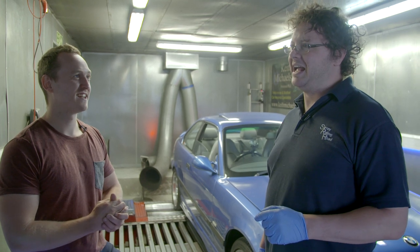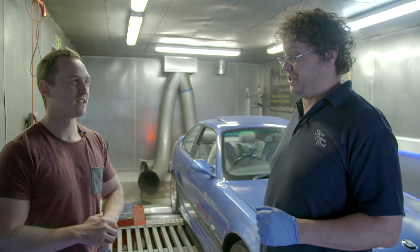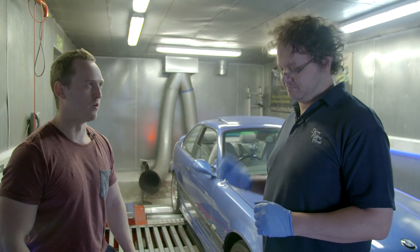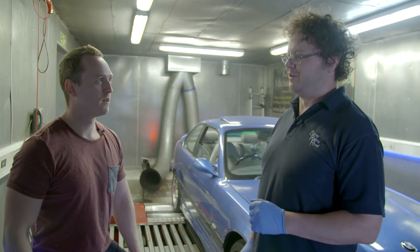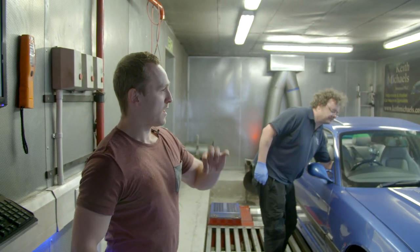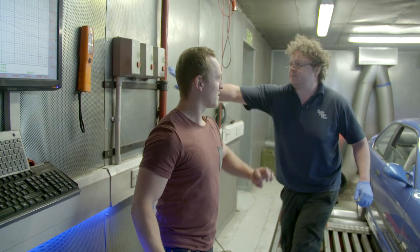I would say, has it had the valve clearances done? No. So it hasn't had an inspection either? No, I don't think so, not in my time anyway. It'll be the valve clearances. So maybe if I get the valve clearances done and a nicer, freer flowing exhaust, we'd be up to that kind of figure.